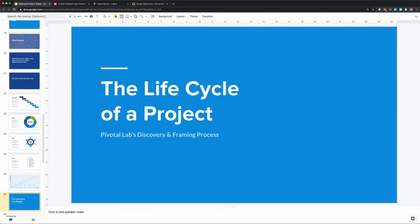All right, so life cycle of a project. This is Pivotal Labs' discovery and framing process. This is what we go through with our clients to really quickly, within like 8 to 12 weeks, create a product. And this process works pretty good, but every single place you work is going to be a little bit different of how they decide where to start and what to make and what your requirements are. But this is the one that we think works really well.